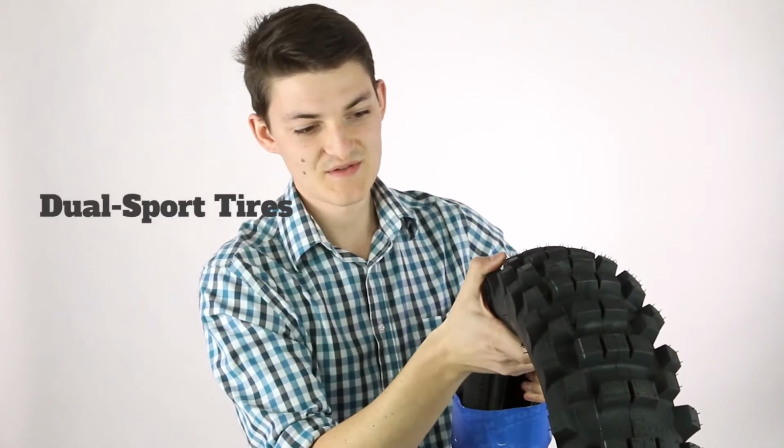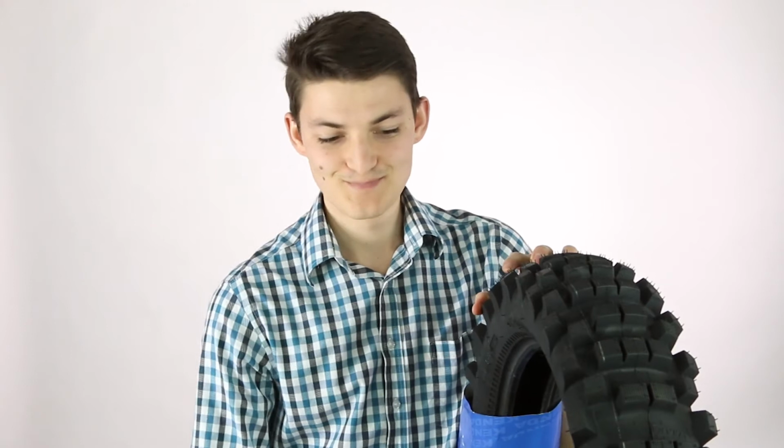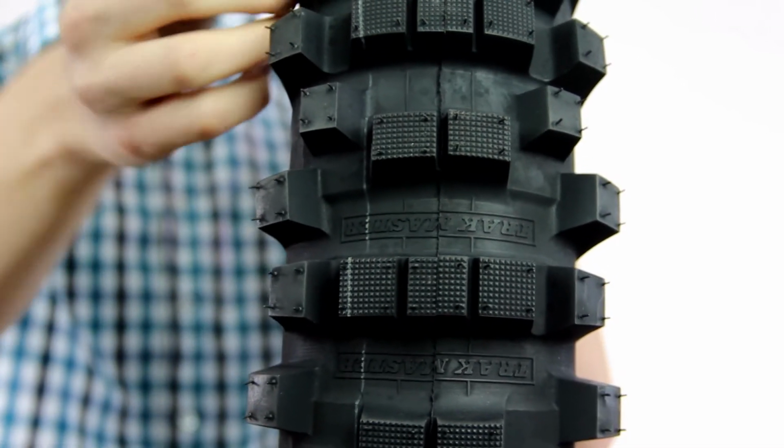From there on, we could look at something like a dual sport tire. So with a dual sport tire like this, what you're seeing is basically an off-road or a motocross tire, but it's going to be street legal. So with this, you notice you have that really high tread pattern. It's very, very knobby. And with that, you're going to get a lot of grip in the soft terrain. But like I said, it's street legal, so you can ride this on road.